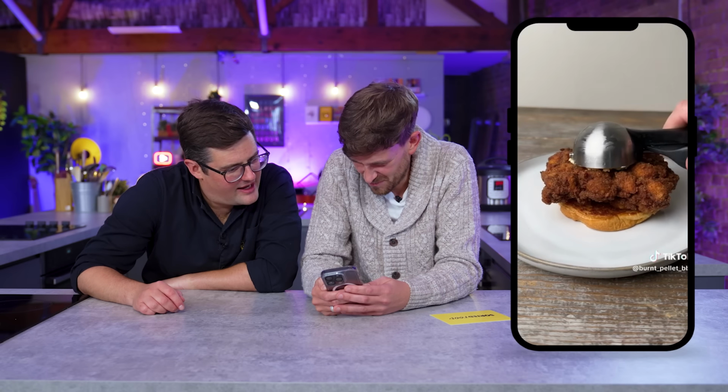I'm not sure. It would benefit from something creamy like mayonnaise, something fatty and creamy. But vanilla ice cream? You get the hot cold. I can see logically how it could work. You're already getting sweet from the brioche bun, and from the hot honey. Do you really need sweet vanilla ice cream as well?